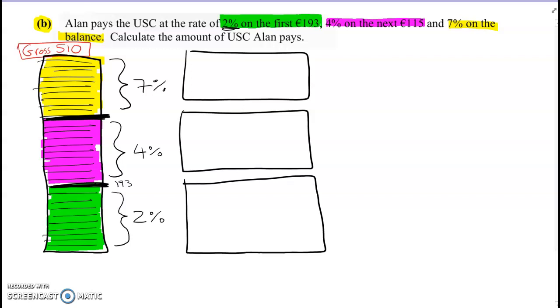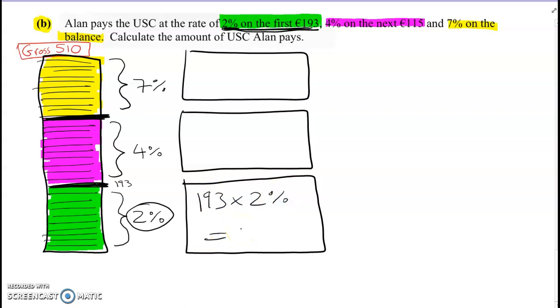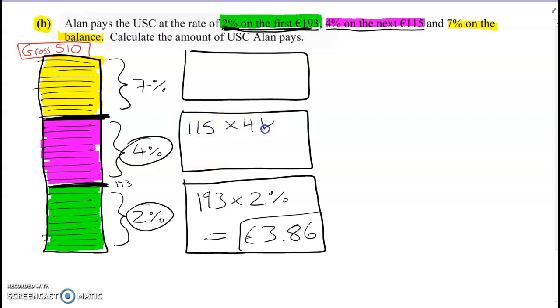Anyway, 2% of what? It's 2% on the first 193. So we need to take 193 and multiply by 2% to find what 2% of it is, and we get €3.86. Okay, 4%. 4% of what? Well, it's 4% on the next 115. So we take 115 and multiply it by 4%. That's 4%, not 41%. What would you get? You would get €4.60.